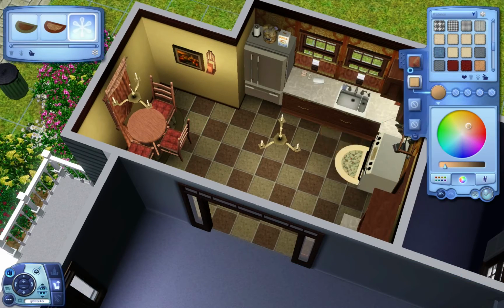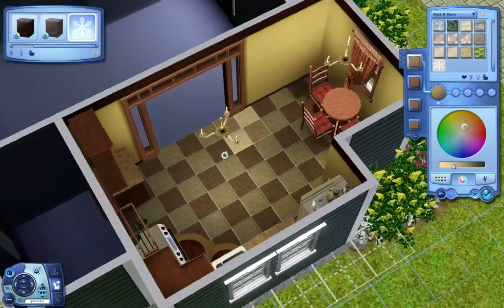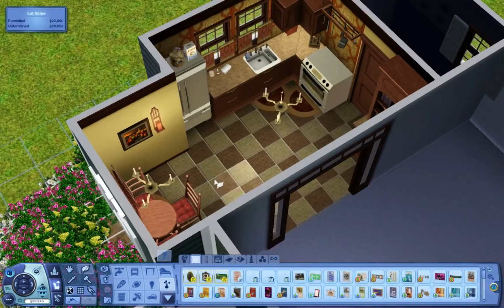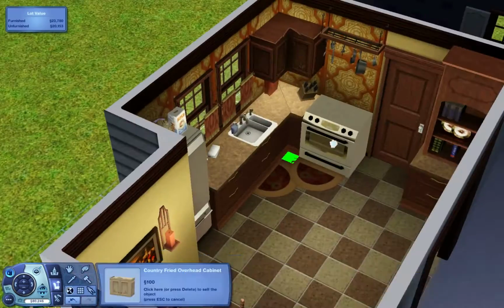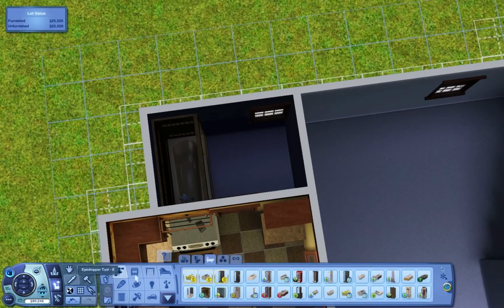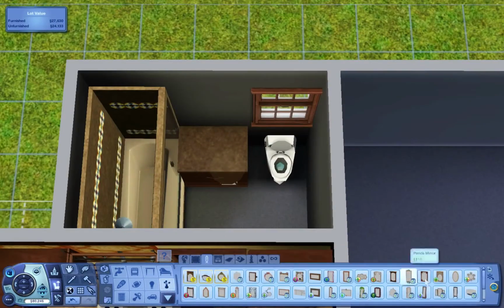But this room is just about done. Like I said, this did not take very long at all to furnish or decorate. It went very quickly. I pretty much knew exactly what I wanted, and I think that's kind of what helped. Sometimes when I go into building, I have no idea what I'm going to do. I don't know what I'm building.